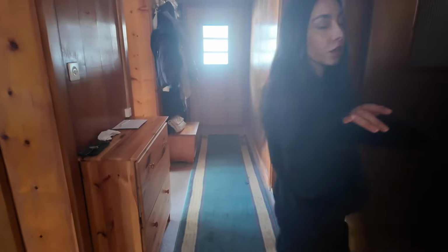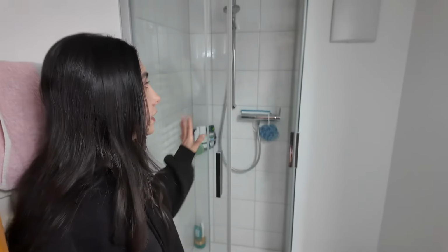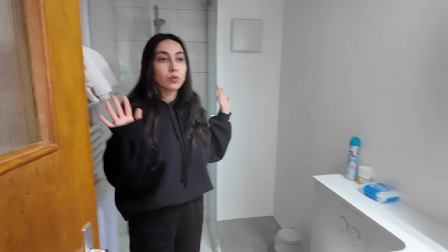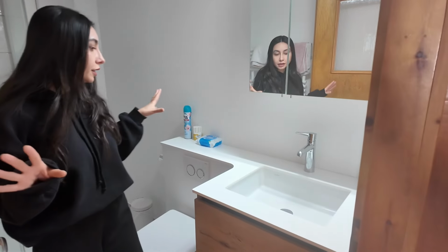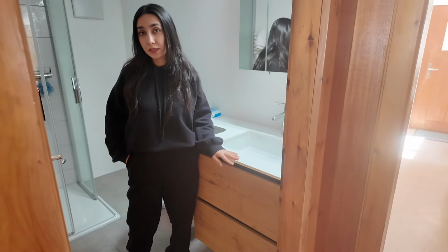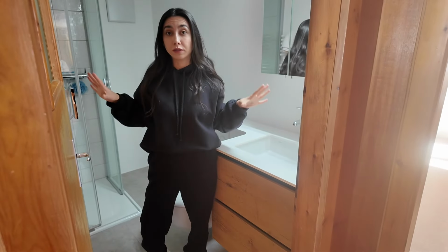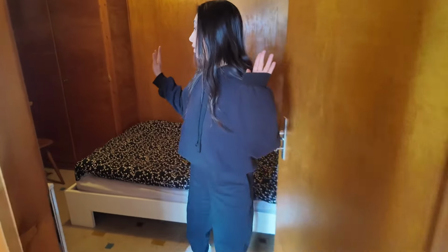Then we can go to the bathroom. The bathroom is really modern. It's really modern and nice with so much light here, which is really good because I think a comfortable bathroom is really important in the house, so you can feel relaxed and comfortable when you take a shower and whatever.